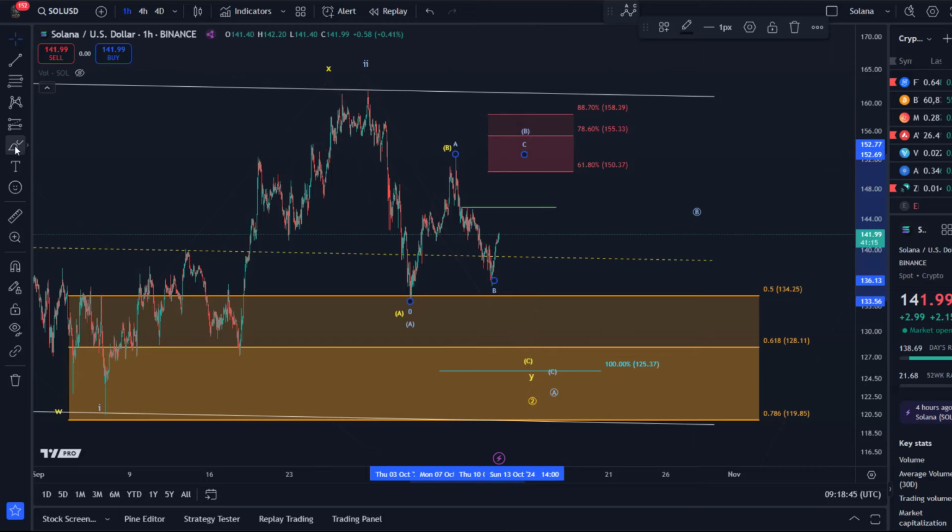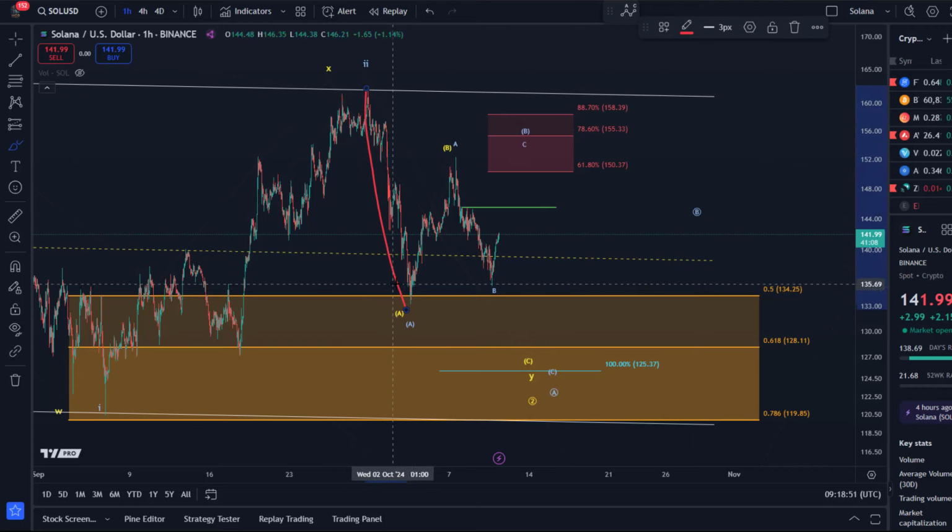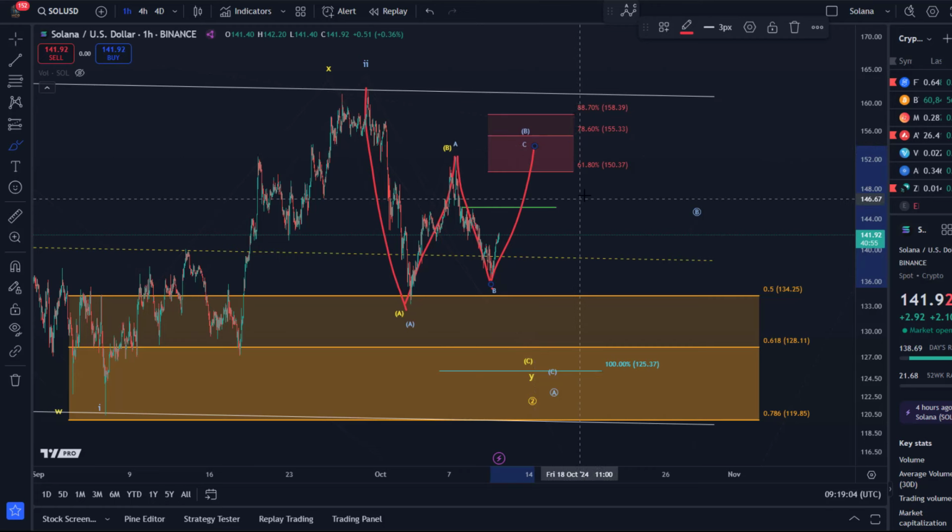So what I'm watching for now is the potential that maybe this was an A wave, and the B wave never finished, but this here was the A wave of the B wave. We've seen a move down in 3 waves only, in wave B of B. We could now have started the wave C of B with, you could say, standard resistance between $150.37 and $158.39. Really, we shouldn't see a break above it.